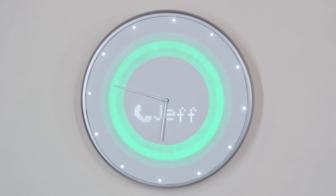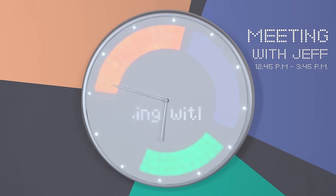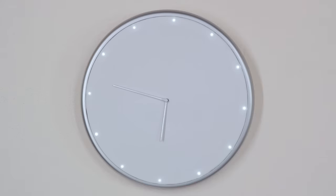It tells you who's calling, gives you reminders, shows you the weather, and displays your schedule by showing you all your appointments, meetings, and events in different colors, so you know exactly how your day is laid out.